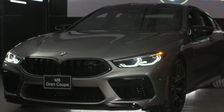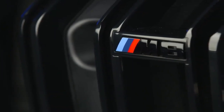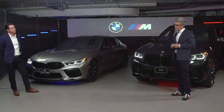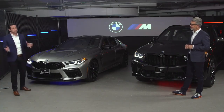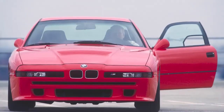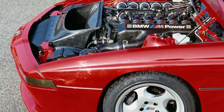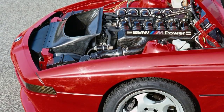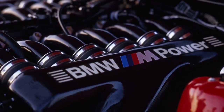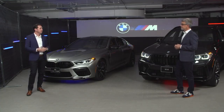And Matt, this is the newest member of the 8 Series family. And for those viewers who may not be familiar, can you provide some background into the storied history of the 8 Series at BMW? Of course, Kevin. So the first generation 8 Series debuted in 1989, and at that time was really regarded as a technological halo within the BMW portfolio. A little known fact, also, our M division actually created an M8 prototype at the time, which never quite made it to production, but fast forward 30 plus years, and of course now we have the first ever M8, so I can tell you it was well worth the wait.